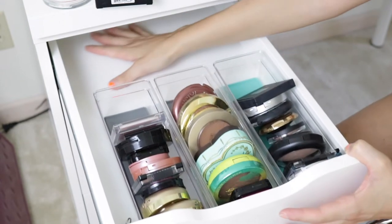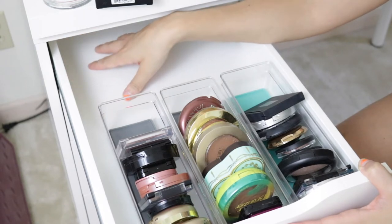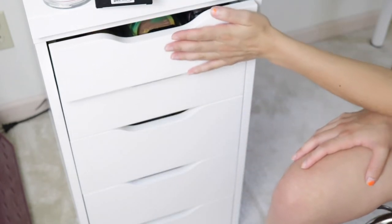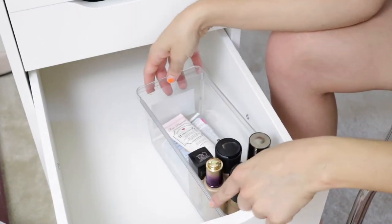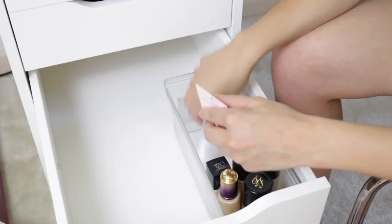And there's also a lot of extra room back here. I'm not sure what I'm gonna do with this, but it's nice to have it because I buy a lot of stuff. So in this one I want to keep my foundations just because this little container is taller and it fits nicely in the little drawers over here. Foundations, primers, and yeah.